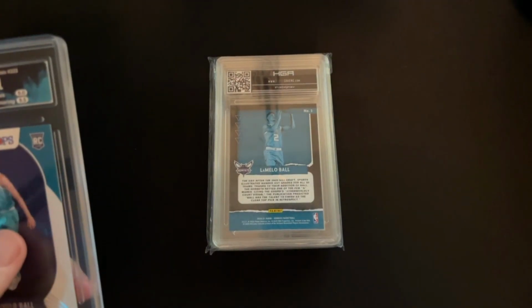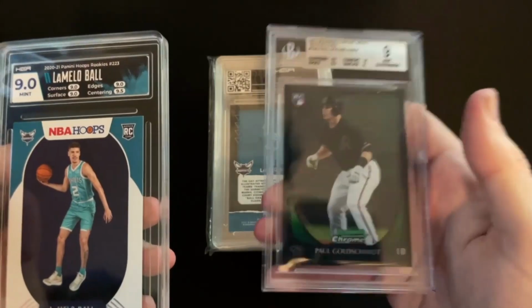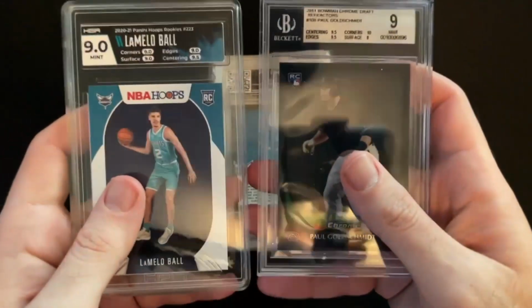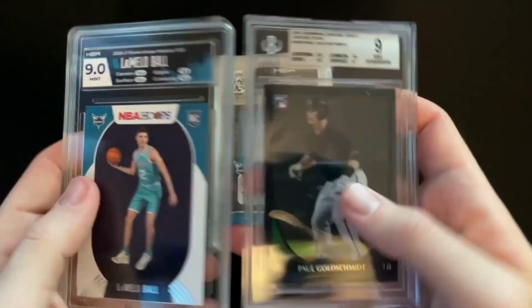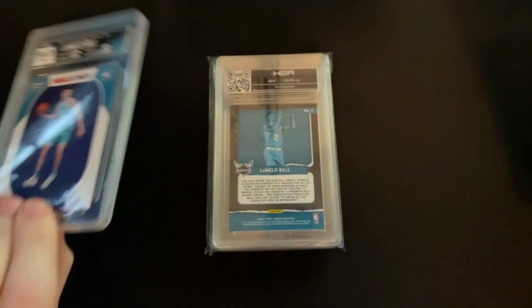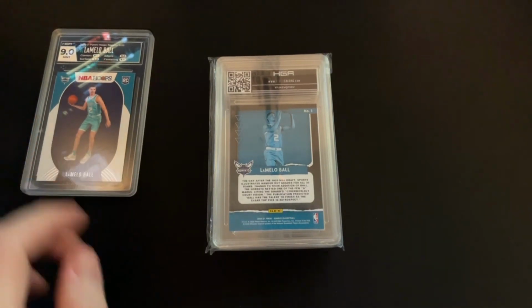And then actually, let's get the Beckett one right here. So we have Beckett. These are very heavy. I like the feel of these. HGA is a little more similar to that. HGA is a little taller, and then the width you can see they're pretty comparable. What do you guys think? Maybe Beckett's a little thicker, but again, a nice solid feel to these HGA cases.